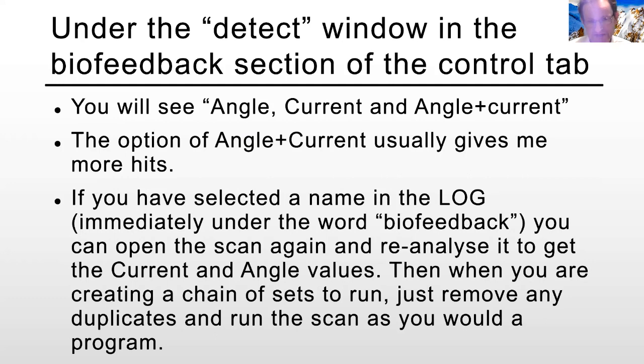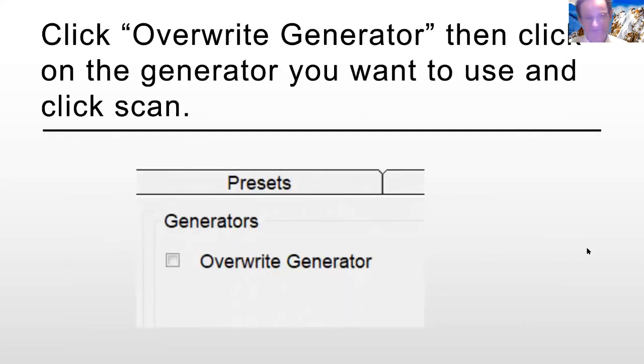Sometimes I can do a scan based on currents and I'll get nothing coming up in the window. But, and this is the important thing, if I typed in a name in the log name box, then I can find the scan and I can use the Analyze button to analyze that scan from the point of view of angle and current and get the numbers from that without having to do another scan. So typing in the name into the log name box is a good way of saving time for later. You know, hopefully that makes sense to you.